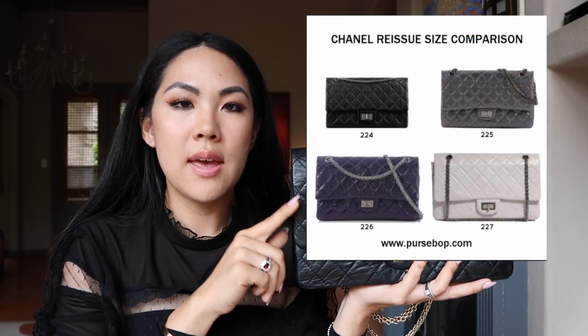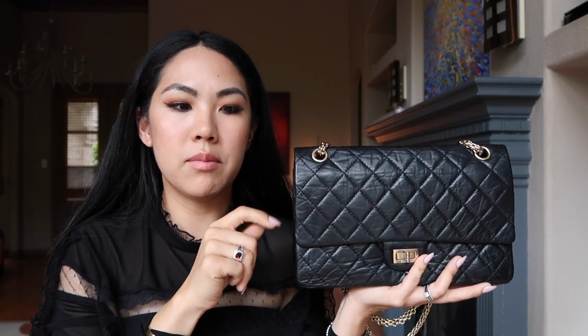Well, at least I think so. I didn't want another jumbo size, which they called it back in the day. Now the jumbo size is just a jumbo size. They call the jumbo the large, and then they call this the medium, which is between the actual jumbo size and the medium large.